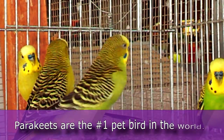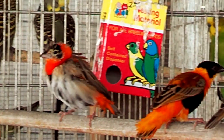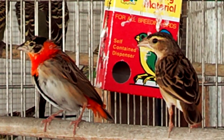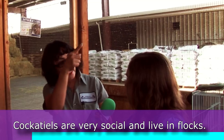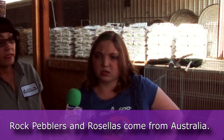And we're going to ask about these birds. How can you tell the difference between a male and a female exotic bird? The male birds are usually brighter, prettier, and their colors are more intense, and the females are usually on the dull side, unfortunately. Those are diamond doves, those are finches, and over there are parakeets, and those are opalines, cockatiels. Those are rosellas. See the pretty rosellas right here? And those are rock pebblers. They're pretty, huh? Those are parrots. The rosella comes from the parakeet family. Cool. Like these guys over here.